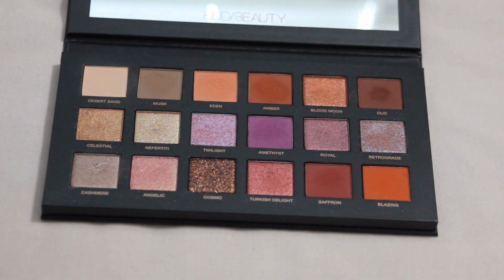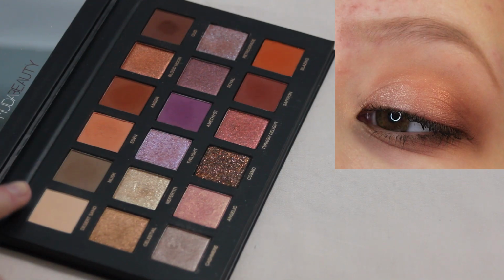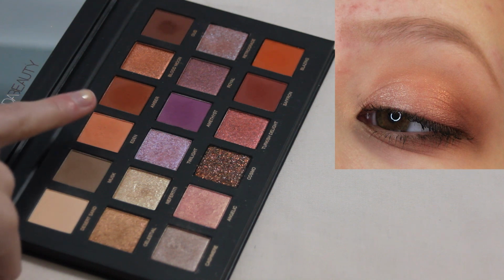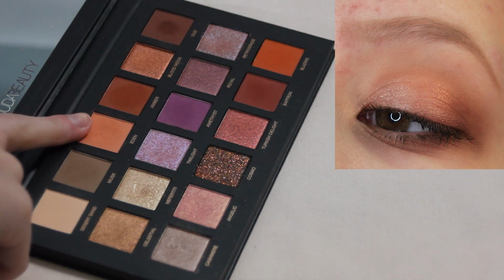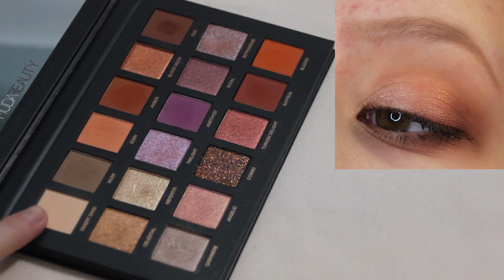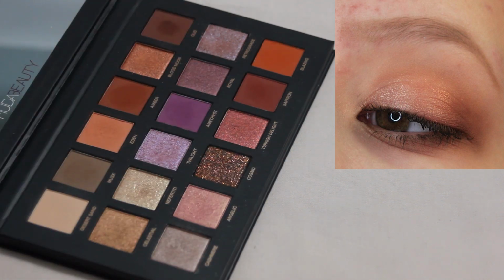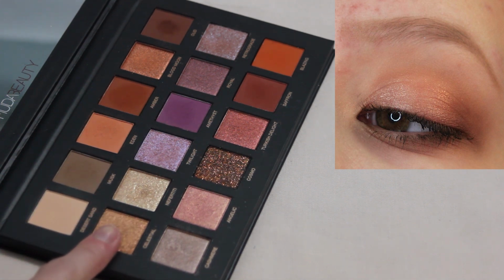So I will insert a picture of the look that I created with this one. I don't remember exactly what I did for this one, but I think I can figure it out. So I know I put Eden through the crease and blended that with Musk a little bit to kind of tone down the orangey color, and then probably blended it out with Desert Sand. And then I used this darker brown over here to deepen up the crease. And then, if I remember correctly, I put Celestial all over the lid.